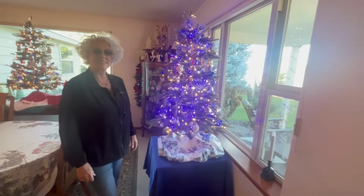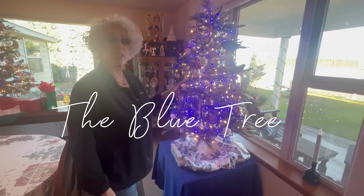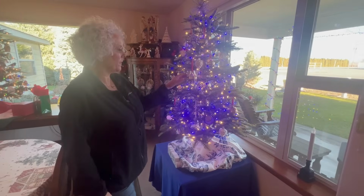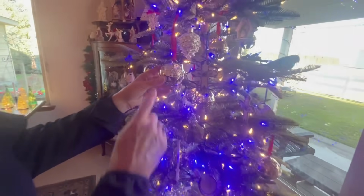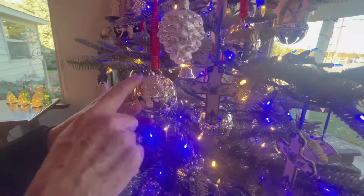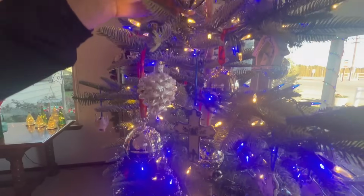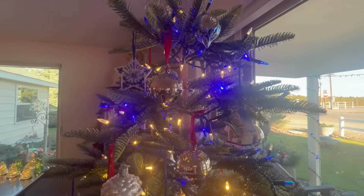So the first tree. This is our blue tree. Kurt loves blue trees, and so this is his tree. And what we put on it, we've collected these for a long time, Reed and Barton holly bells. Every year they have a different holly pattern on the top. And I say we probably collect, well, this is when we got married, 1982. And they're silver, so you do have to polish them.